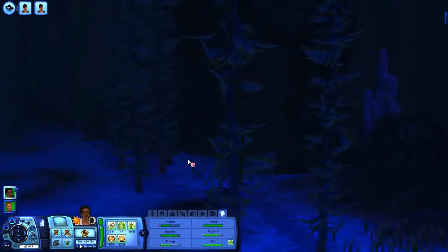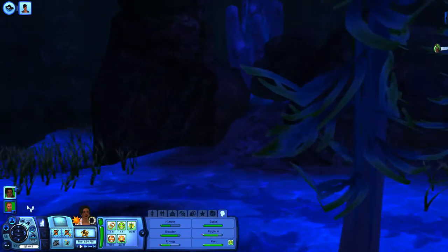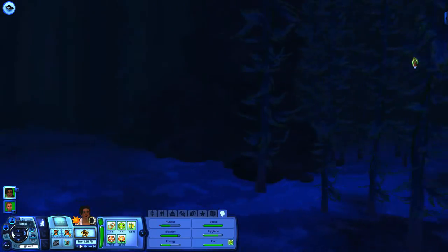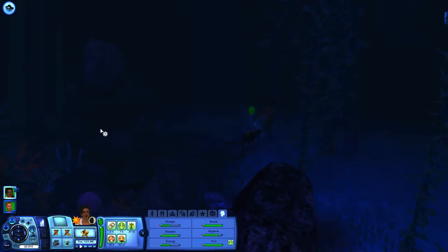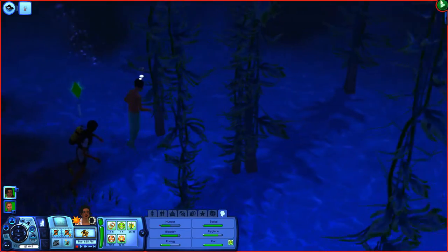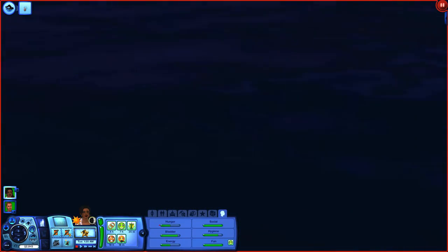So, is there an underwater cave anywhere? I don't think there is. Not over here, at least. Let's see. Not seeing one. Oops. But it is really dark, so it's kind of hard to see. So, hold on. So she's viewing that. Let's look for an underwater cave. I don't know how far we can actually go. Everything is so dark. Oh my gosh. I don't think we're gonna find an underwater cave here.